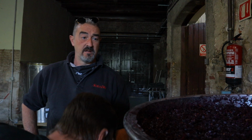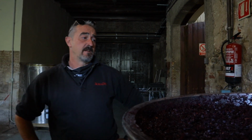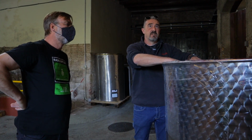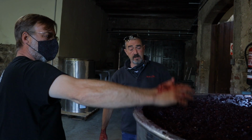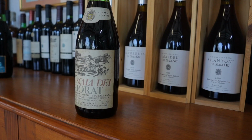Do all the reds get stems, or just the top? No, some of them. We're about 50-50. Priorat was hardly known to the greater wine world until the late 1990s. Scala Dei was quietly producing wine before the region started drawing critical acclaim. And the first bottling came in the year... The 74 was the very first.